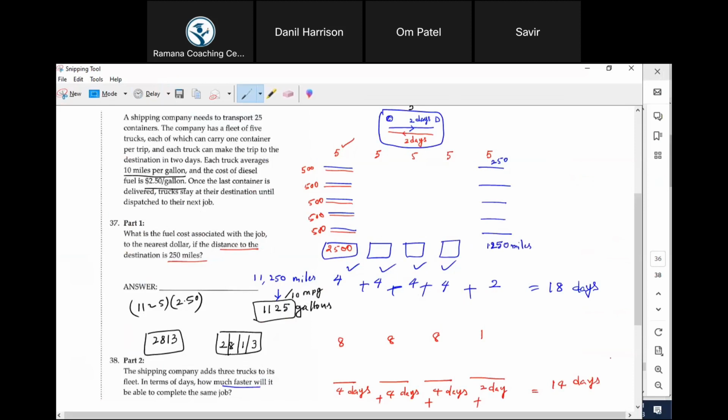So how much faster? In terms of days, how much faster? 4 days faster. Is that clear, everyone, now? Student, is that clear, Amma? How these things can be tracked? So visualize it. That's all.